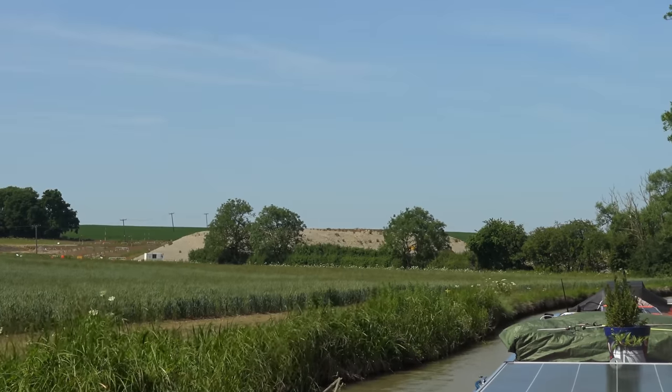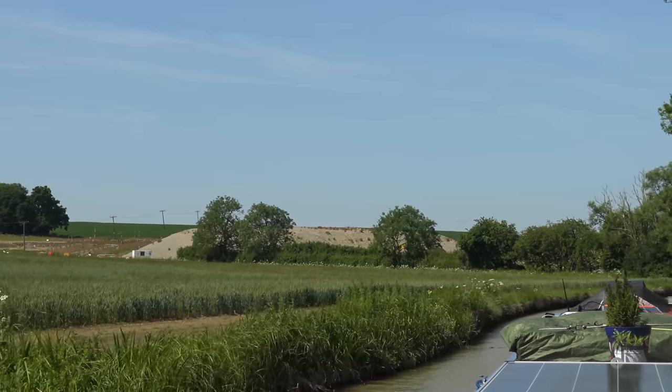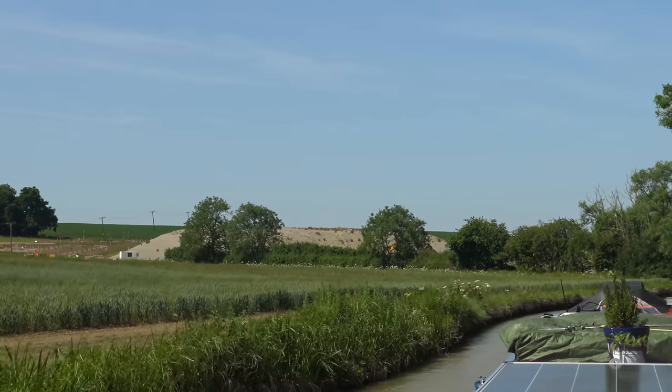Boat coming! And there's a boat coming. All I know about HS2 is it looks bloody awful.